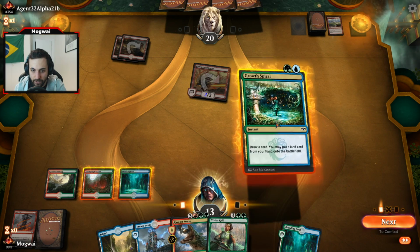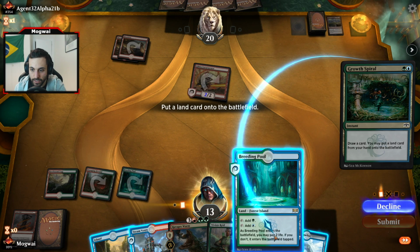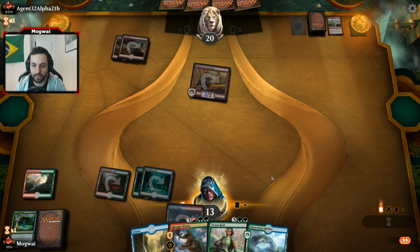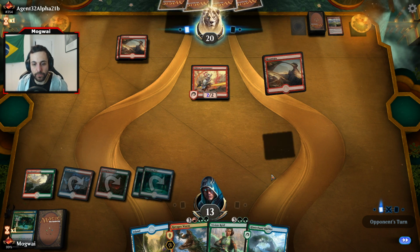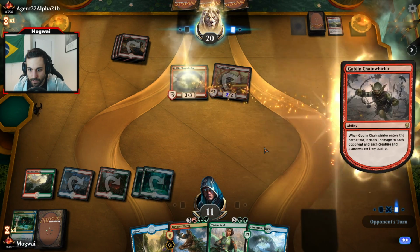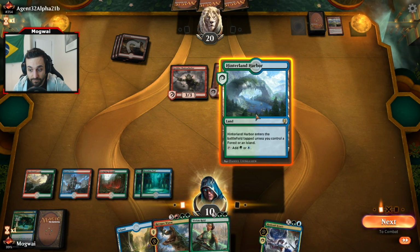So now we're gonna play Growth Spiral, which is gonna enable us to draw a card and set this onto the board. And we are also gonna set this onto the board. And next turn we have the Big Boy Worm enabled, which can be super key because we're still over 10 life. And I think the timing is as good as it is. And there's our snek. There it is.